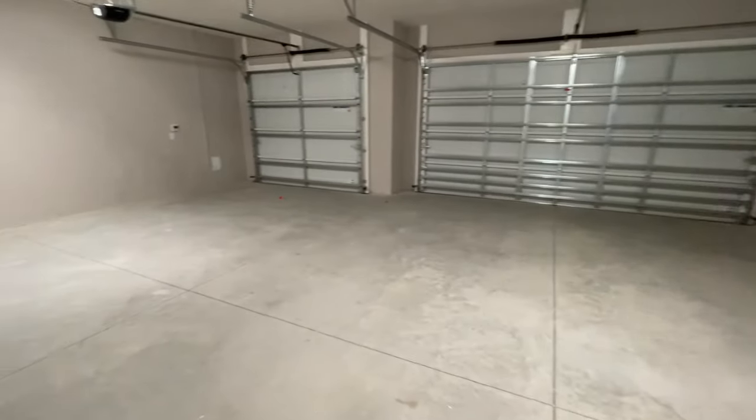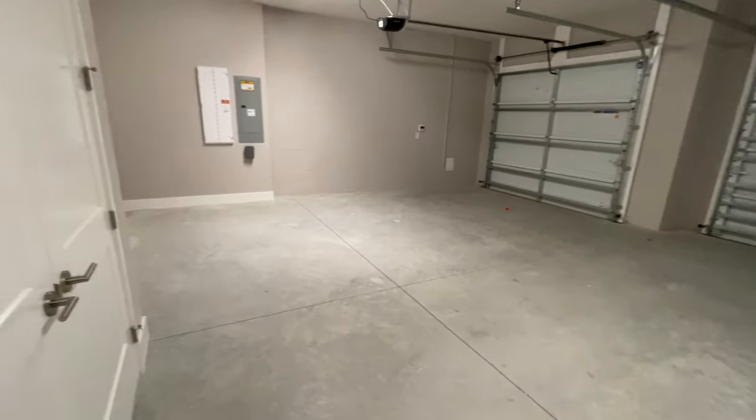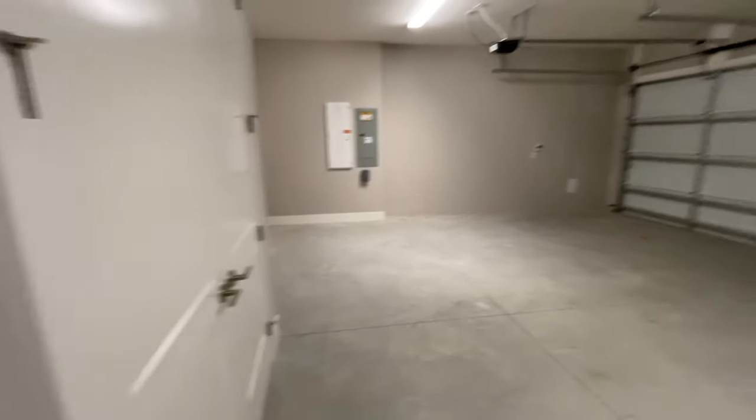Gonna have a two-car garage. Oh, this one's deep. You can get two or three golf carts in here.